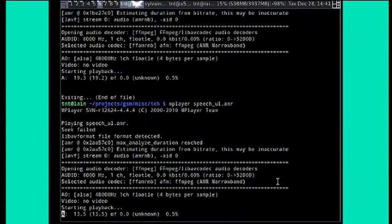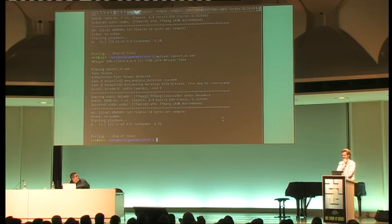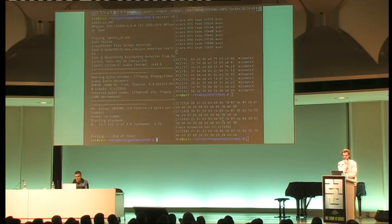Yeah. So that, yeah, there you have it, a full uplink, downlink GSM sniffer with four 10 euro phones.